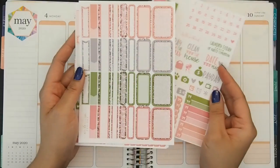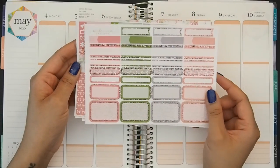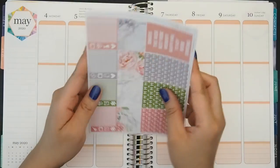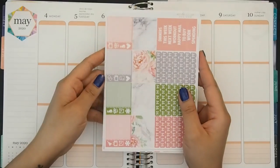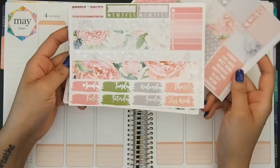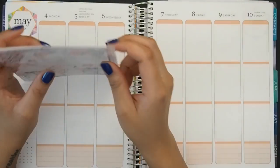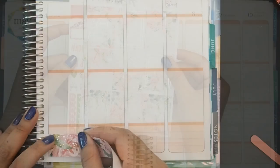I'm pretty sure this is the, what is that called? The regular kit. It's not a mini kit, deluxe kit. Does it say on the, no, it doesn't say on the thing, but yeah. These are all the items that come with the kit. Yeah, it's exciting and I love it. Okay, so with that being said, let us get started.